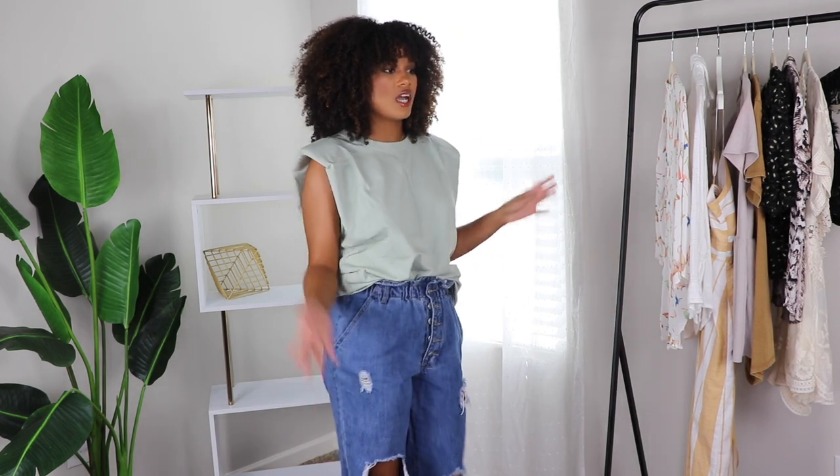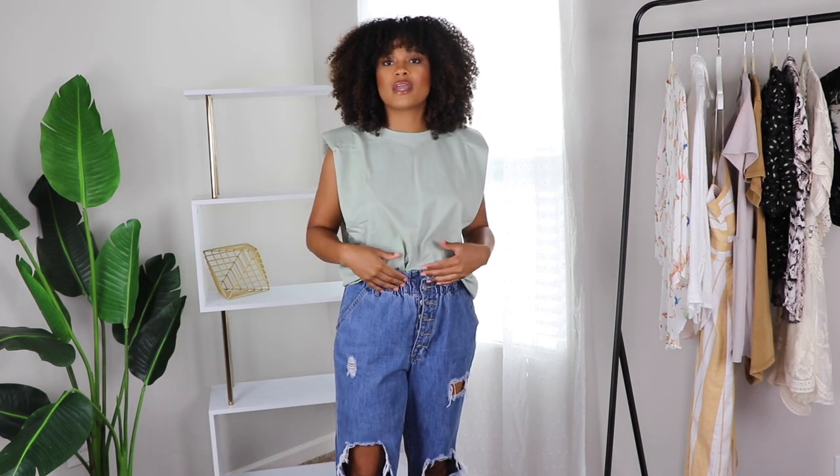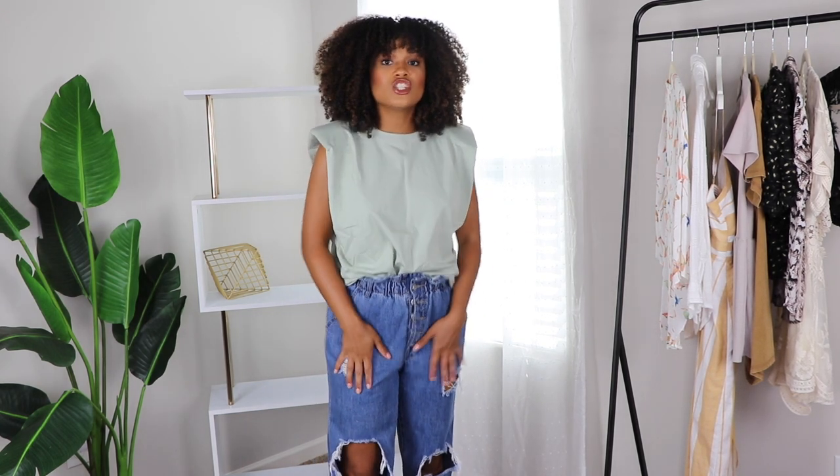I absolutely love this. I also feel like this is something you could dress up or dress down. So how I have it here is just paired with some boyfriend jeans. These jeans, by the way, are not from this store. It's just this top, so we're just focusing on this top.